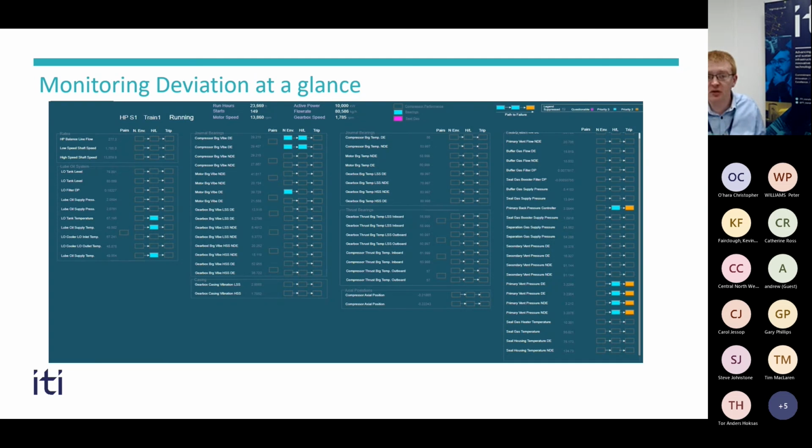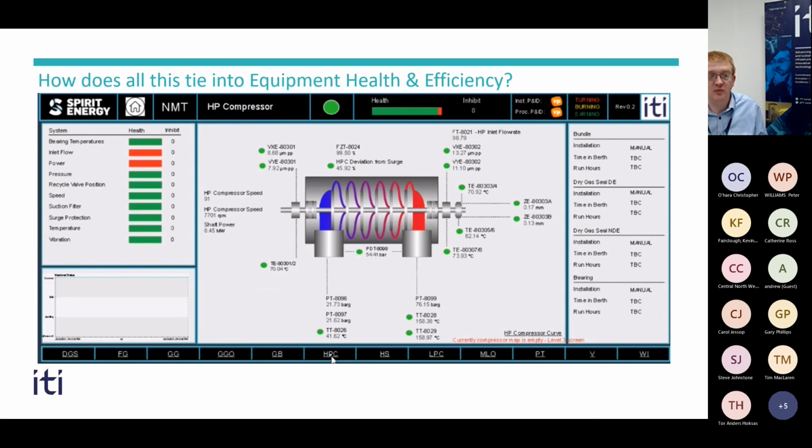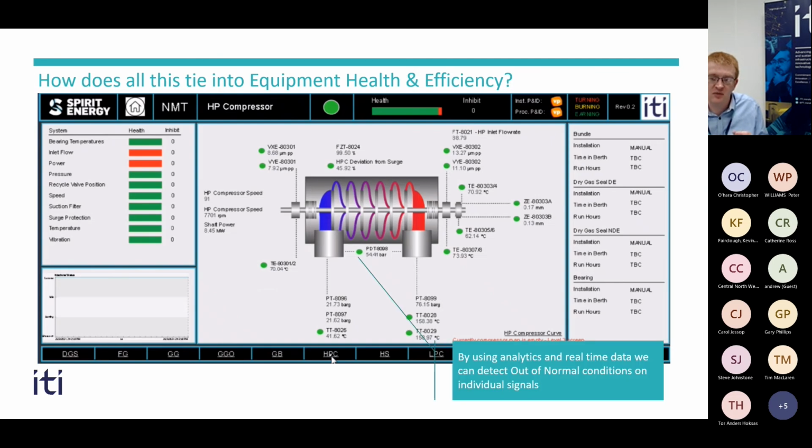So how does all of that tie into equipment health and efficiency? If I go back to my original display that I showed you, we've talked about the section in the middle here where we're talking about individual signals. So that might be individual temperatures or speeds or vibration sensors or whatever that we can then apply our normalized or dynamic operating envelope to, so that we can detect abnormality early and then feed that back into this screen.